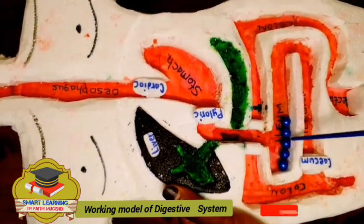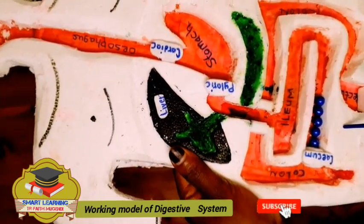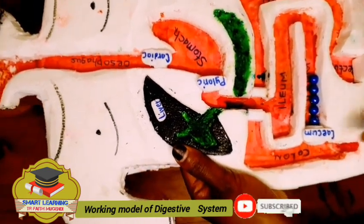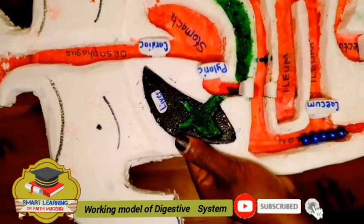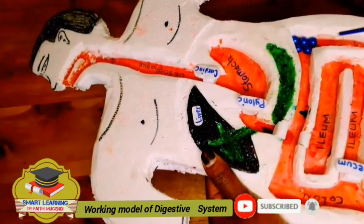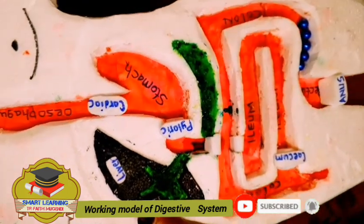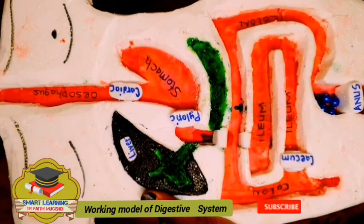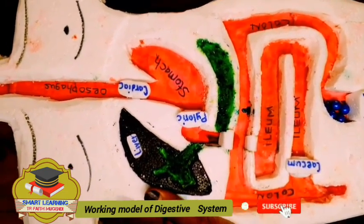This is how it happens. Food material enters the large intestine through an opening known as the cecum. So once the food arrives here, the cecum opens. Food material can be taken up the large intestine, across the large intestine, down the large intestine, and into the rectum, where food is temporarily stored and can be released at will.